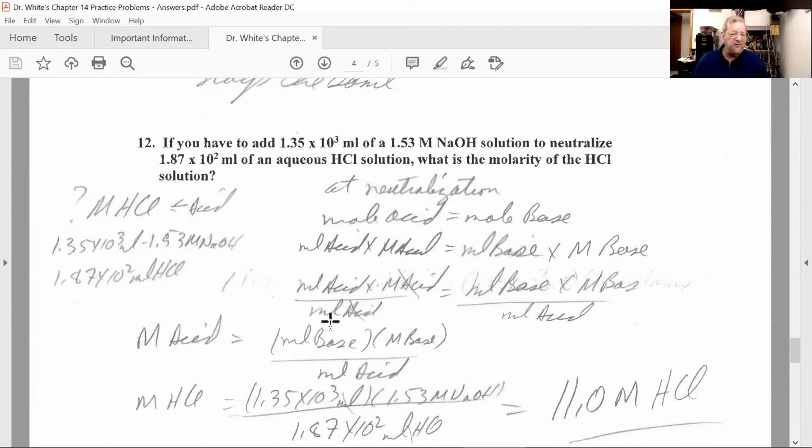Now let's look at number 12, 10 points. If you have to add 1.35 times 10 to the third milliliters of a 1.53 molar NaOH solution to neutralize 1.87 times 10 squared milliliters of HCl solution, what's the molarity? Excuse me, I'm getting choked up over this stuff. Strong acid and base stuff might do that to me. Oh, that was lame. But anyways, what are you being asked to find?